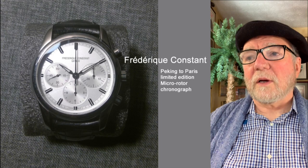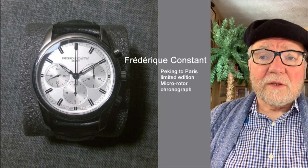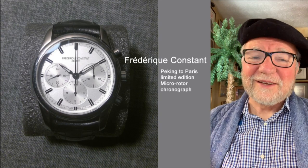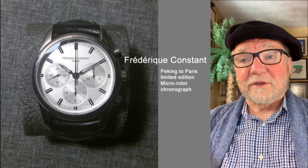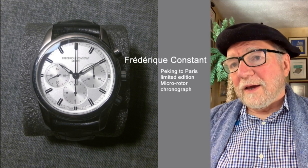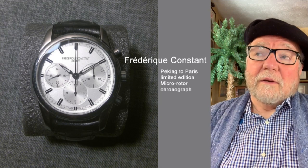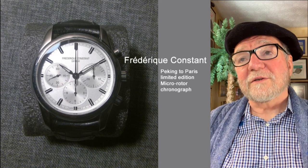All right, moving right along. This next one is the Frederic Constant, called the Peking to Paris limited edition micro rotor chronograph. I'm not quite sure where Freddie Constant got that name. I use the term Freddie in that I've seen a lot of Frederic Constant collectors refer to their watches as Freddie, so it's not pejorative at all. This watch brand is really an interesting one, and that's a good-looking dial. You've got a nice little chronograph there with a micro rotor. For an automatic watch, I'd rather have a micro rotor than any other kind. And Vasseur has a very nice one among some of the other really good ones. So this is a cool watch.